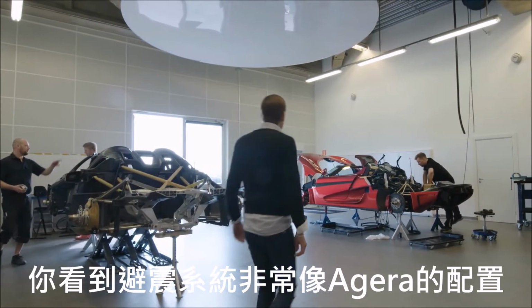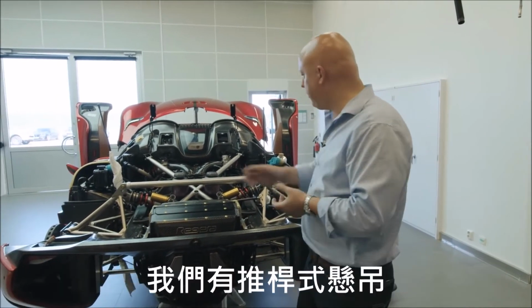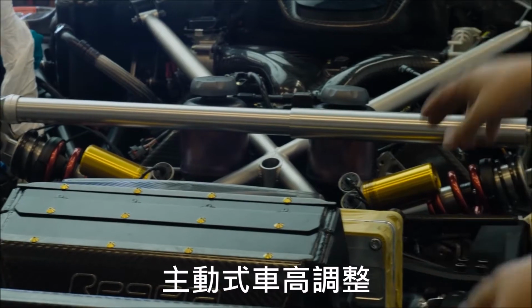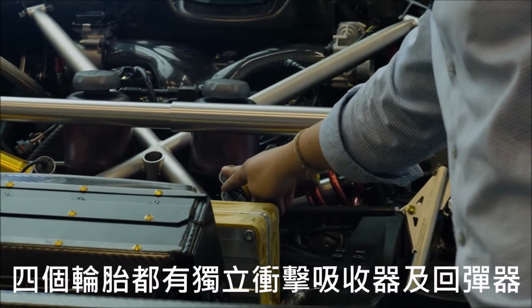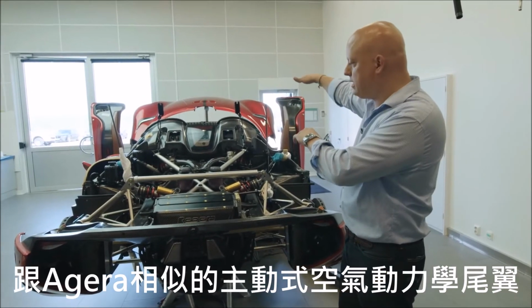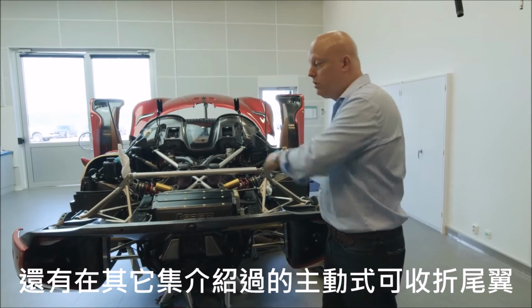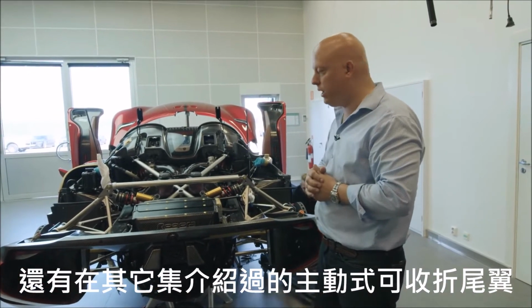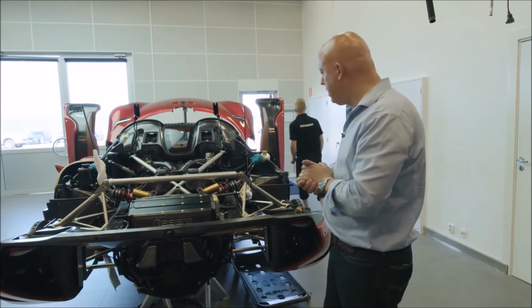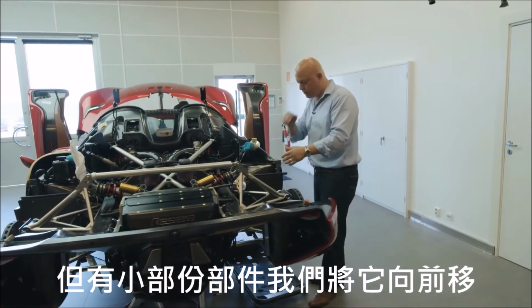And you can see the suspension is fairly similar to the Agera. We have the triplex suspension, we have the active ride height, we have the active shock absorbers both for bump and rebound. We have active aerodynamics, flaps underneath the front, similar to the Agera again. Active foldable top-mounted rear wing, which we've shown on another episode. But we have kind of moved things forward a little bit.